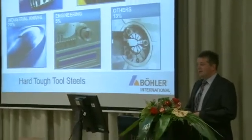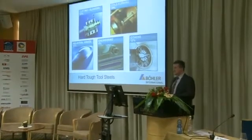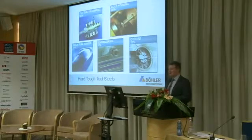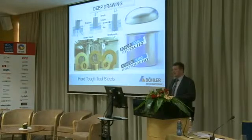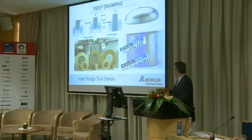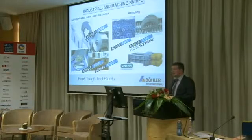When we have a look at the standard or general applications of cold work tool steels, we see that roughly 30% is used in the cutting and blanking industry, and close to 30% is used in the cold forming industry. A strong part is industrial knives and also other engineering parts made of cold work tool steels. Examples from the industry: deep drawing, as you can see here, for forming of sheet materials. Knife industry, very well known to everybody, depending on the applications for the recycling industry, plastics, wood knives, paper knives, as well as knives used in the steel industry.